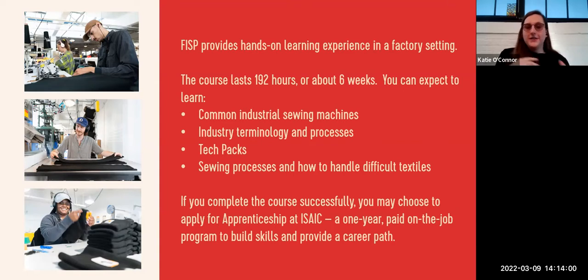And then we make it a little bit harder each time, but you're doing the same processes over and over again so that you're able to interact with challenging materials and assess, okay, if this is a reverse curve, it's going to act kind of the same regardless of if it's a muslin or a chiffon, but you have to know how to interact with those textiles.